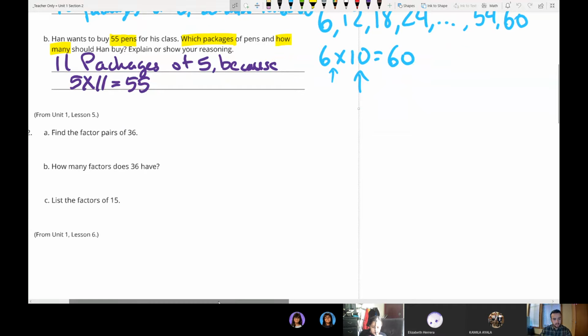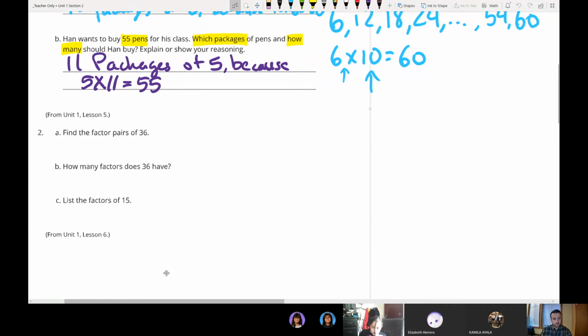Okay, looking at 2. Find the factor pairs of 36. Remember, we made factor rainbows. We started at 1 and we checked off numbers to see if we had any other factors to make a factor pair with. So who can help me make a factor rainbow of the factor pairs of 36?